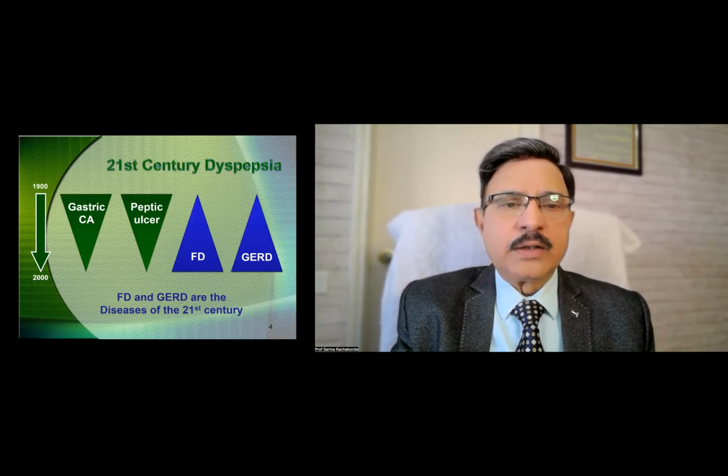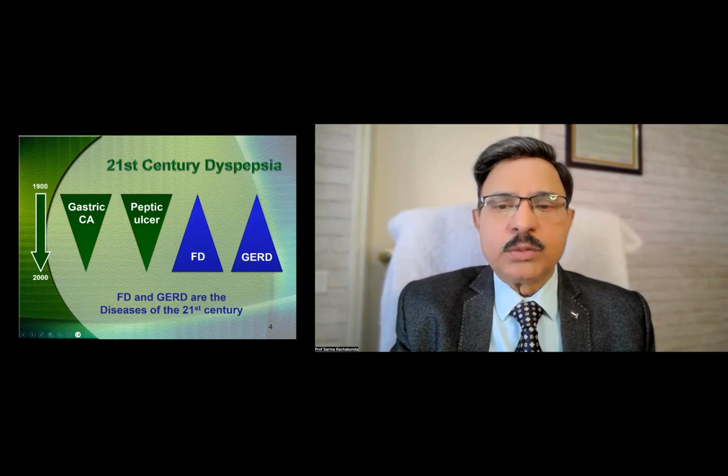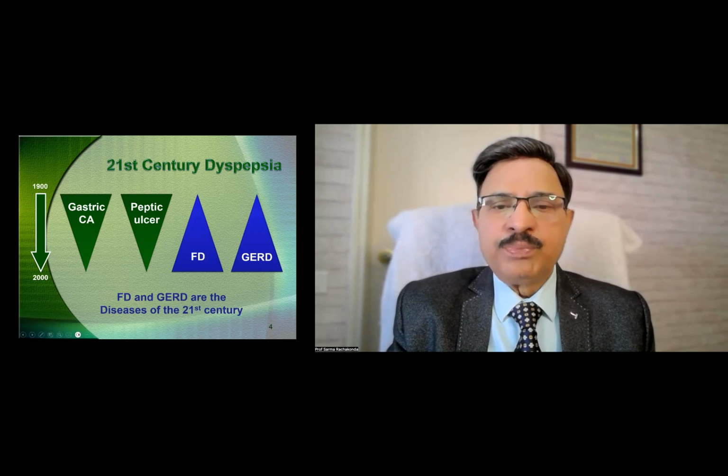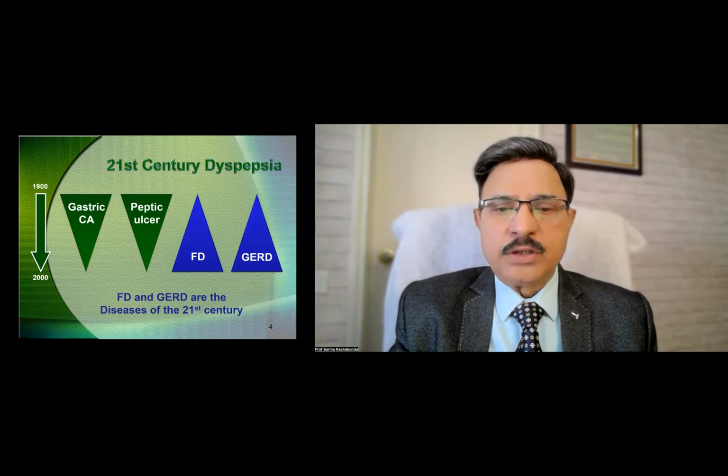So in the 1900s, gastric cancers and peptic ulcers were rampant. As we approach 2000 and beyond, now to 25, gastric cancers have come down, peptic ulcers have reduced because of PPI use, functional dyspepsia is on the increase, and GERD is on the increase. So much so, gastric cancers are being replaced by esophageal cancers because of GERD. These are the diseases of the 21st century, FD and GERD.